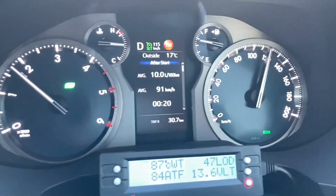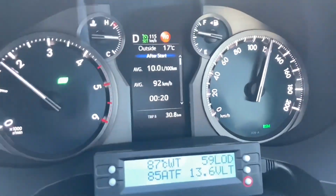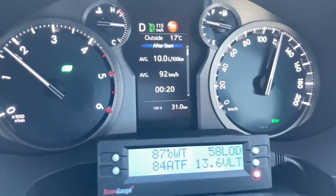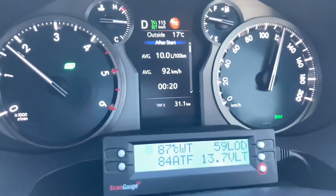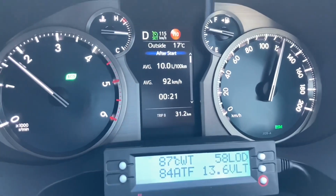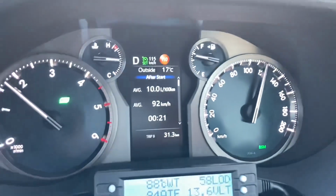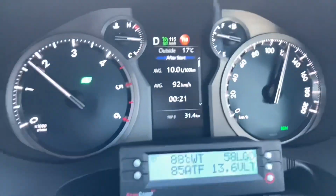There it is, scan gauge. It says at the bottom, Scan gauge is the product name. Coolant temperature at the top left. There's many different parameters you can choose to put there. And we've got the transmission temperature, ATF, at the bottom left, the load on the top right, and the battery voltage, 13.6 volts. That's a video, guys. You can do what you want.